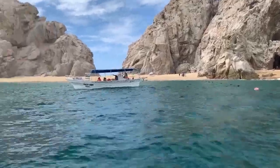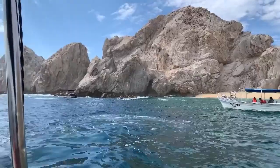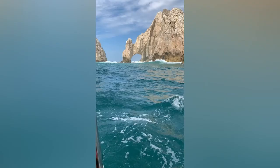And then to the right there, there's a little cave. So some people go into that cave just to explore while they're there as well. And then this is Pirate's Hand that's right here. So had to get a nice little picture there of the Pirate's Hand. And this is where you can see a little pathway into the Pacific Ocean.